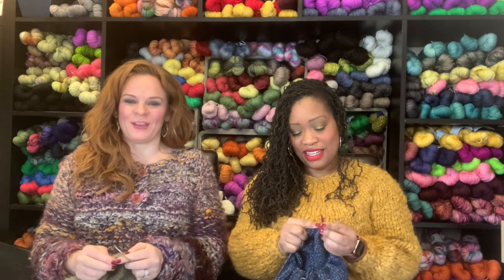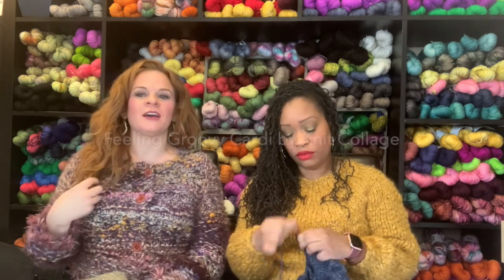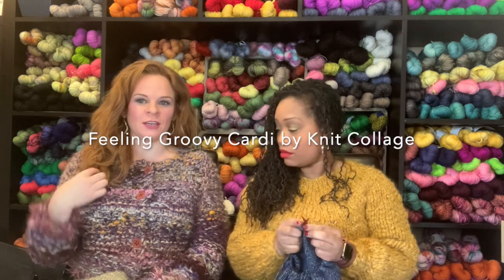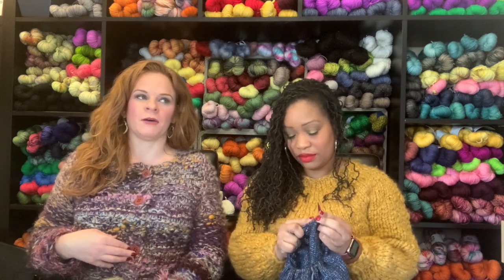Oh my goodness. Well, I love it. It's gorgeous. Thank you. So I'm wearing the Feelin' Groovy Cardi. The pattern is by Knit Collage, but the yarn is a whole collection of like 12 or 13 different yarns. Some of them are yarns that I picked up at Rhinebeck 2019. Some of them were yarns I picked up at Nina Chicago during the Stitch Up Chicago 2020.